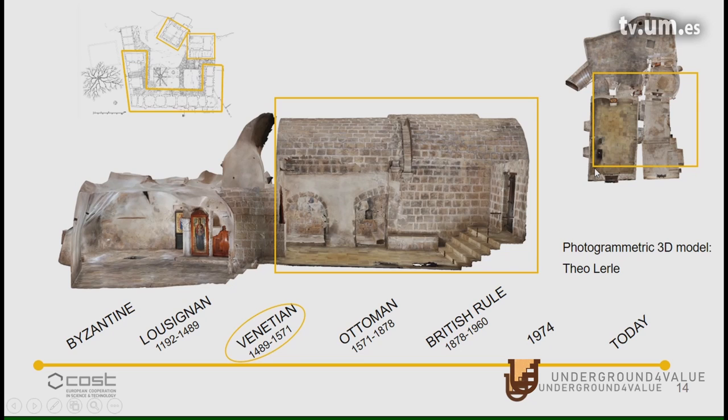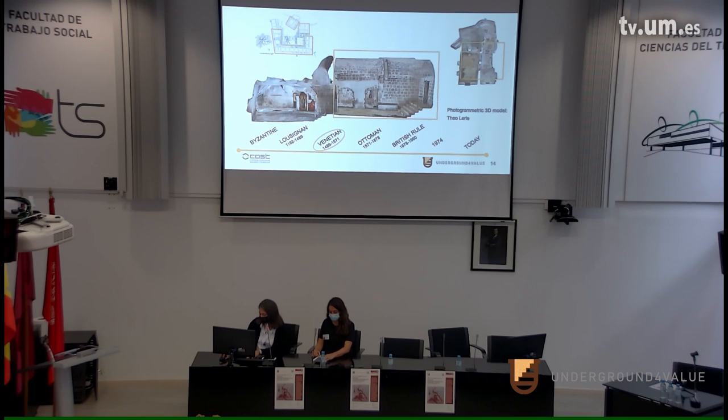During the Venetian period, this part was also added or enlarged, and a monastery was created. So let's say that during this period, the monastery really took a relevant role, not only from the religious, but also from the economic point of view, because it started having a lot of donation, and it was very connected with all the rural activities of the area.